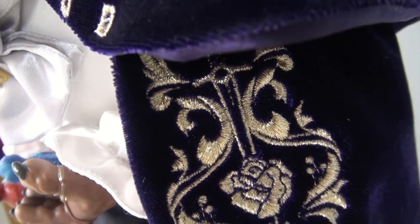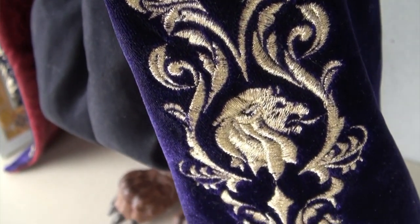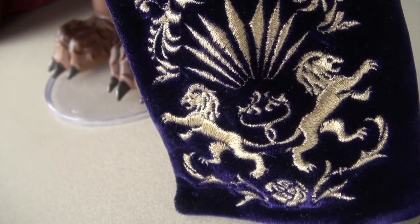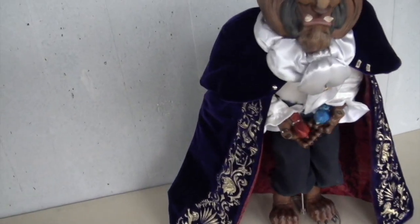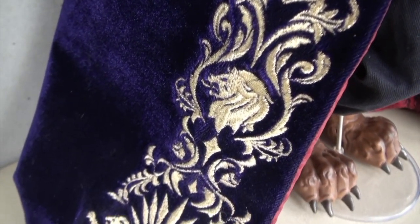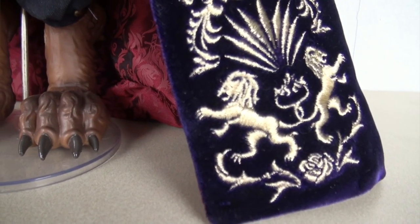And the coolest thing, of course, on this cape are the golden embroideries. And take a close look what we can see here. Not only floral ornaments, a coat of arms, no, it also has a couple lion motifs, and that's of course the coolest thing, since the beast actually does contain a little bit of lion species.